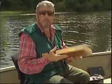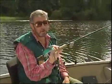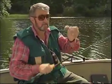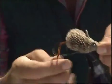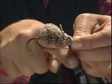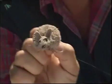Right, now the outfit that I use these on is a 10.5 foot carbon rod, weight forward 9 line, and I've already put up one of these imitation mice with a long tail. As you can see, there's a large single hook that's got some stiff mono wrapped around it which makes it weed free, so you can pull it through quite dense weed without it getting caught up.